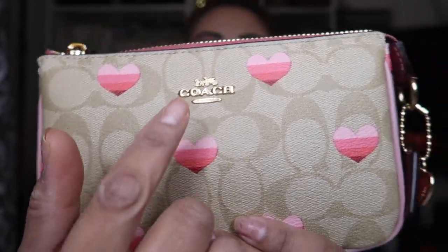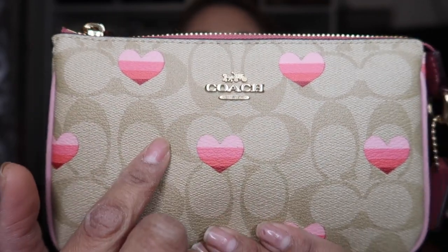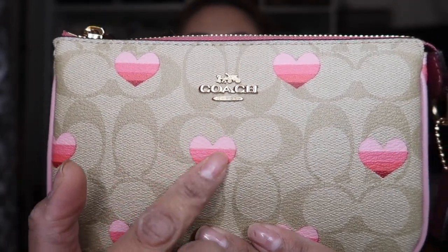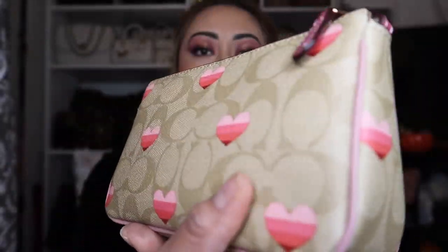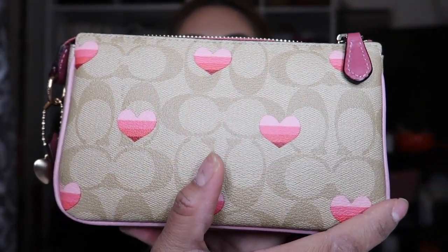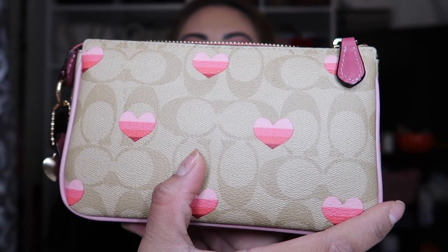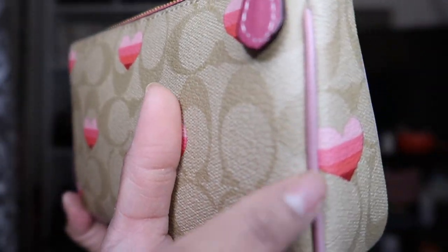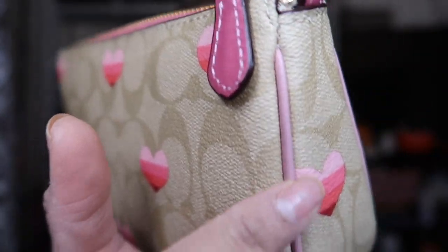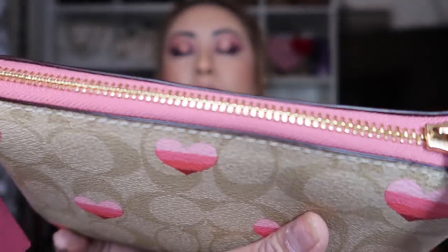And as you guys can see, we do have the cute little gold Coach right here in the front. We have the light khaki going on with the cute little heart design, and this does go all around the bag. I keep saying box. It is imprinted in the light khaki C print with the cute little hearts all around. We do have it in a little mix with the cute little light pink leather in between the stitching, and we do have a cute little pink zipper with the gold zipper.